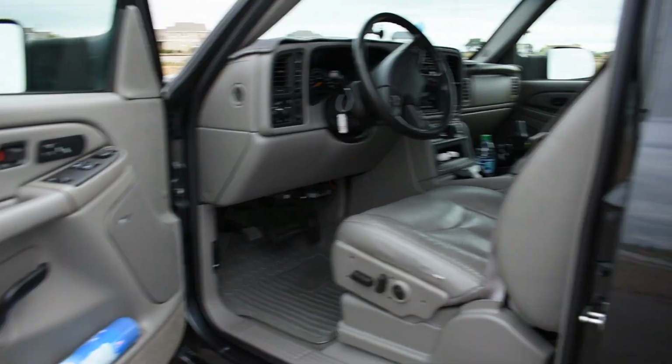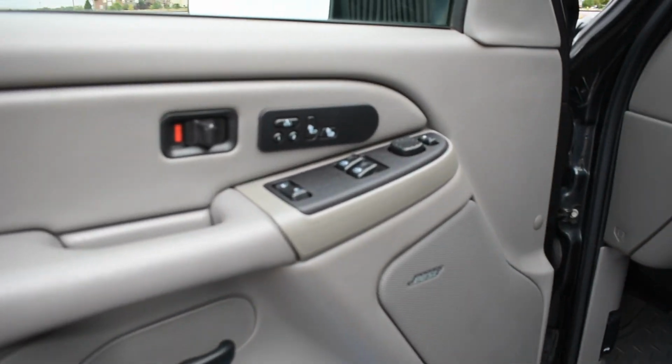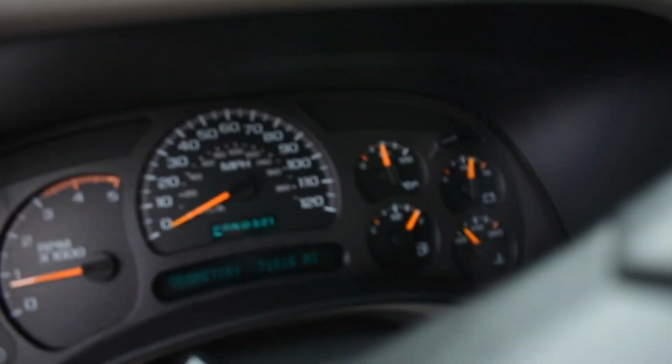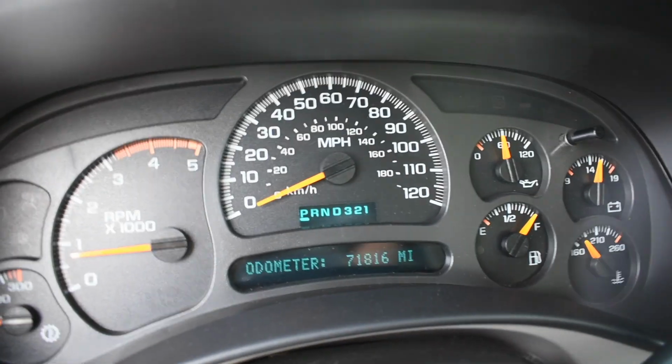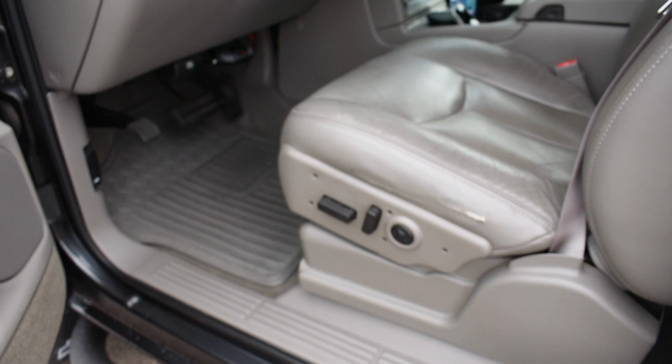Here's the interior. It is the LT, so we've got the full leather interior, power windows, everything. I love it. You can see the mileage right there is 78,000. Shut this thing off. So we'll start on the outside here.